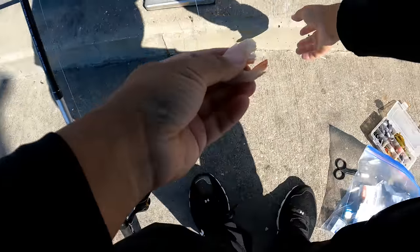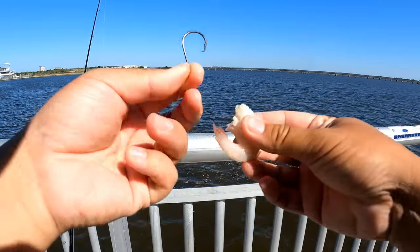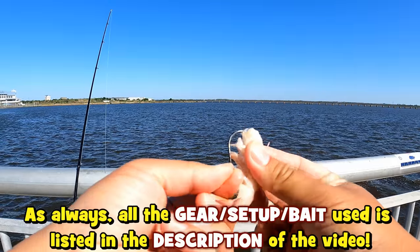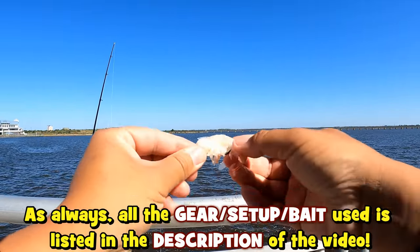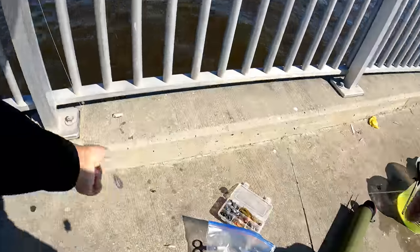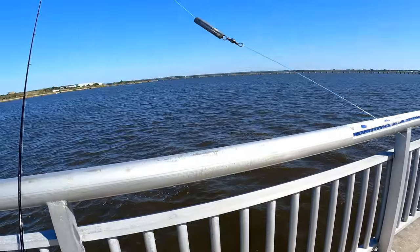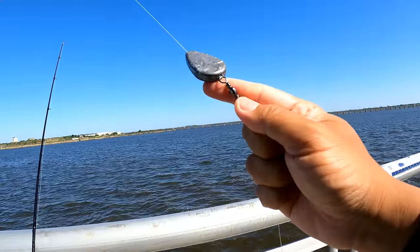Smells good though, man. Smells like proper shrimp. So for the big rod, I'm gonna use a circle hook, and I'm just gonna put a whole shrimp on the hook like that. All right, this one's a little bit too big, so I'm gonna cut the tail off. That's okay. Fun fact, the 3-ounce sinker and this weevil, I actually found here at the pier.